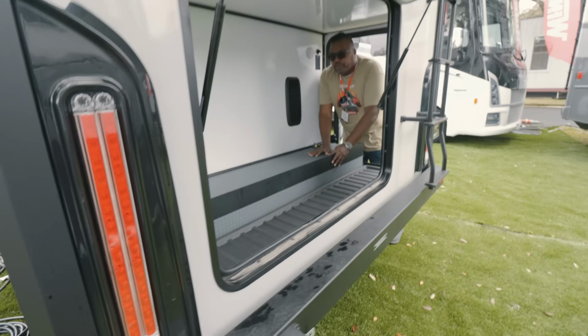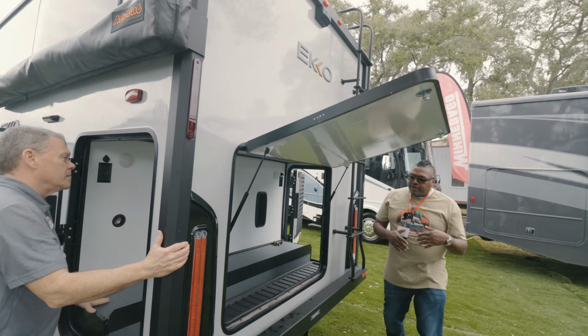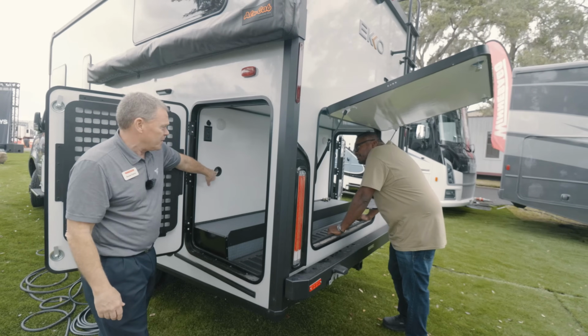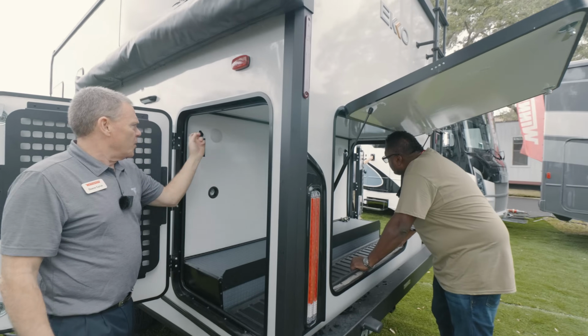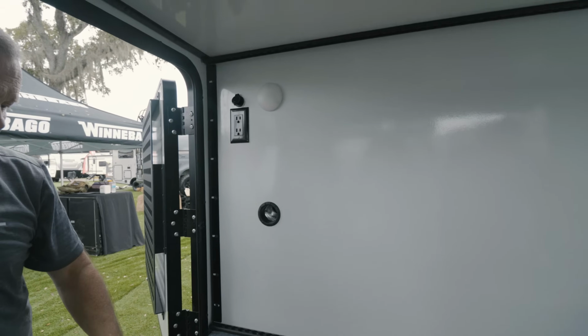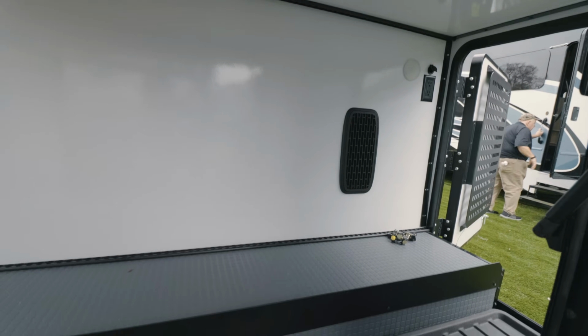That's the one thing with something like this, you're always trying to figure out where stuff's gonna go. And it's multiple use, you can do a lot of stuff. Notice we've got heat pumped in here. This is a heat vent. And then we've got power on both sides, including 12 volts. So a lot of people are putting e-bikes back here. They can charge them right here. And you've got lights, everything. Great feature.